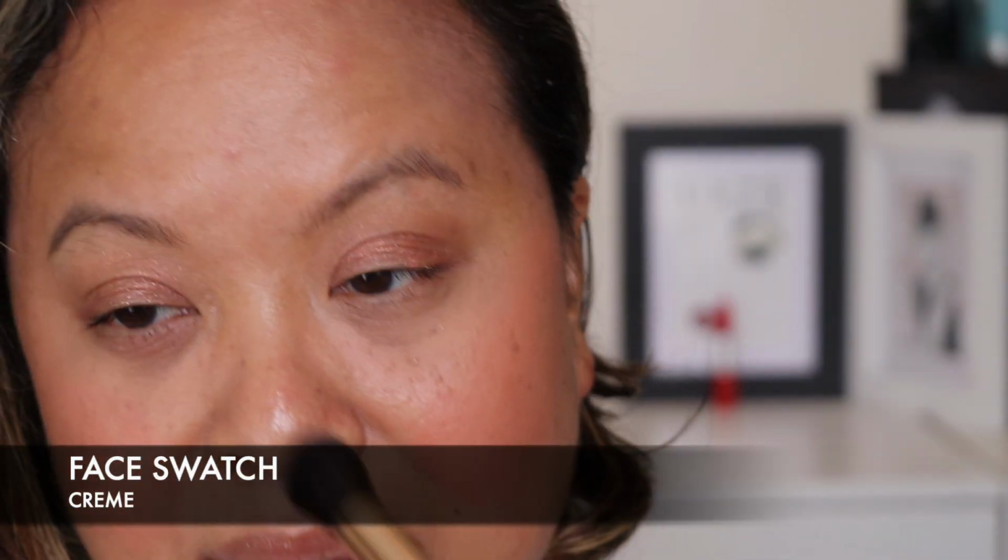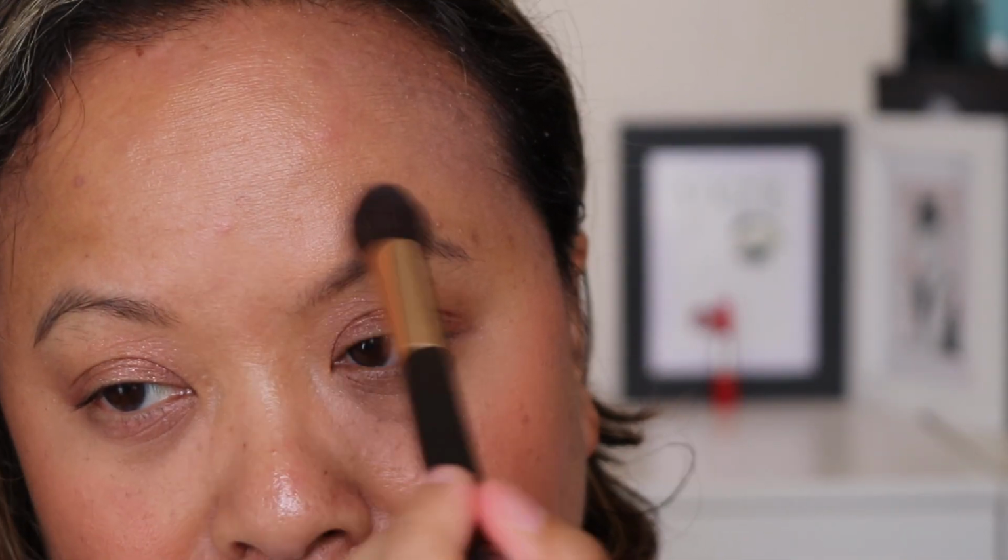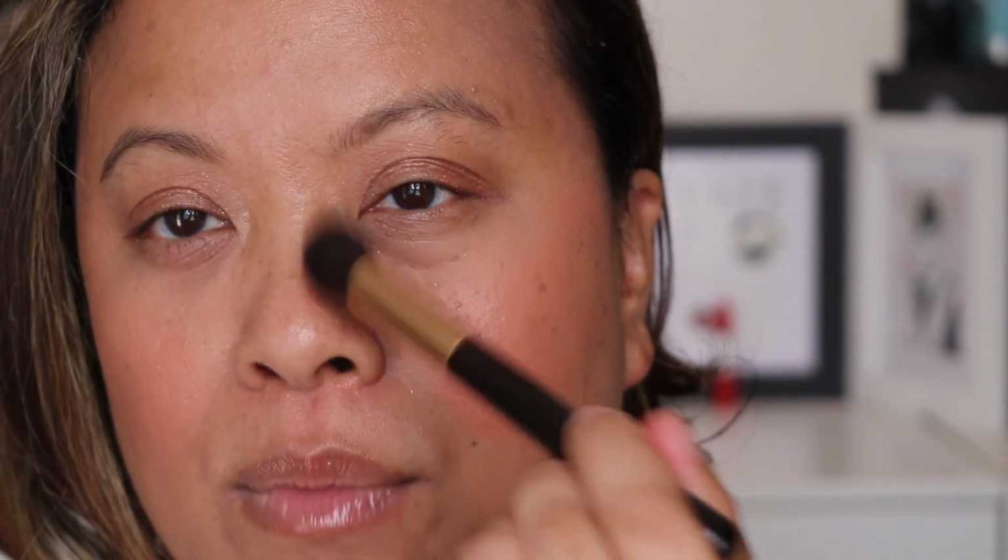Now what I would do with this is I would put it in the areas where I feel like I would get a bit shiny, which is my T-zone. So I would take the same brush, I would go into this powder. So you can see the powder there. And I'm just going to go just on the areas where I would probably go a little bit more shiny towards the end of the day. We're just going to do that.